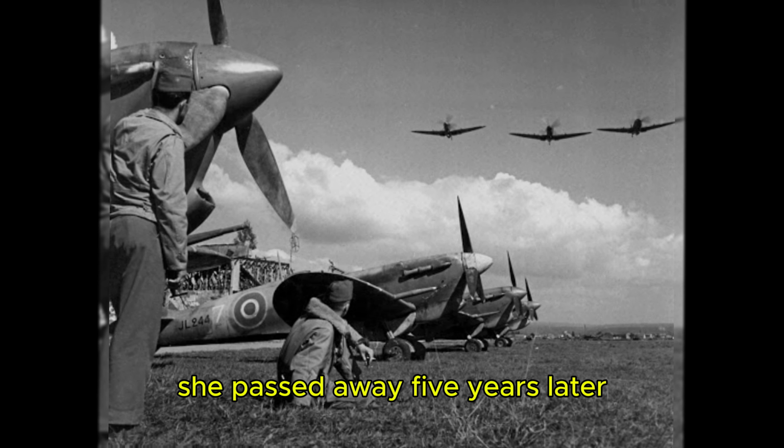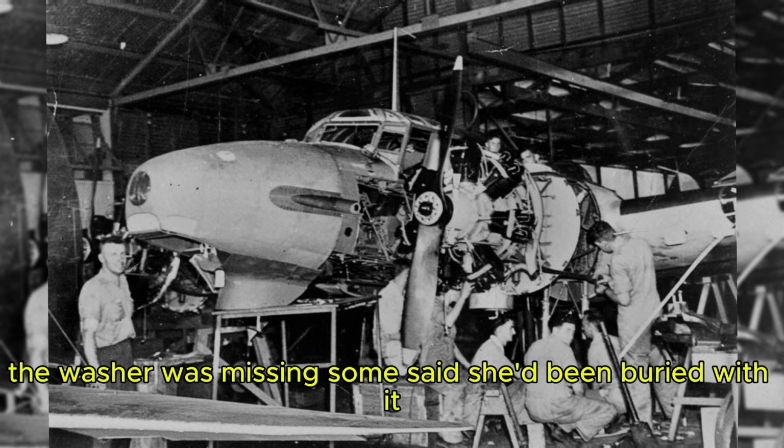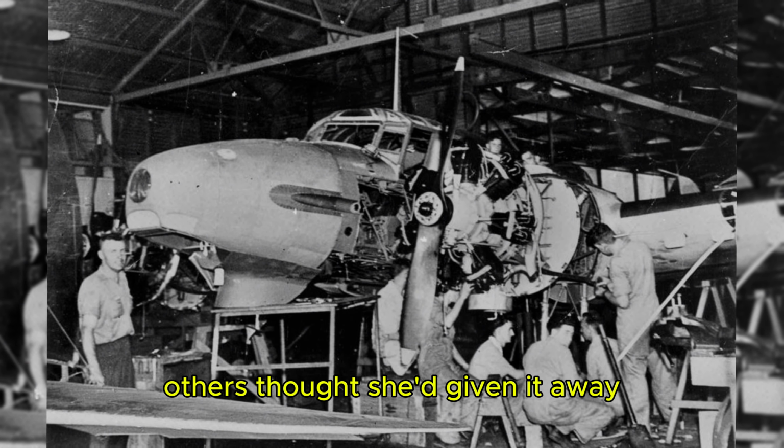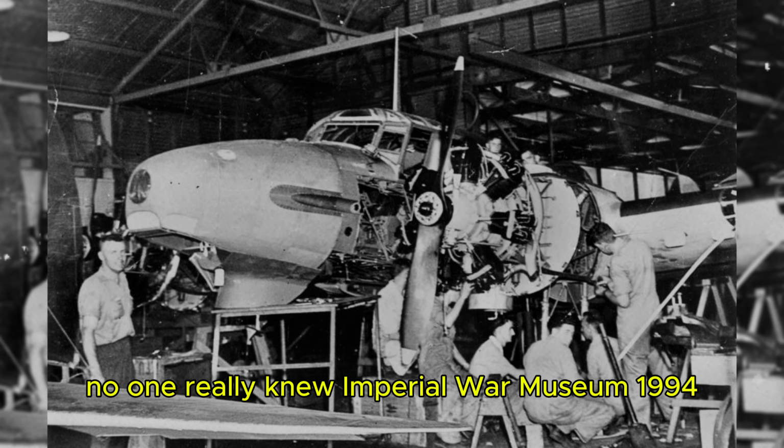She passed away 5 years later. When her belongings were sorted, the washer was missing. Some said she'd been buried with it. Others thought she'd given it away. No one really knew.